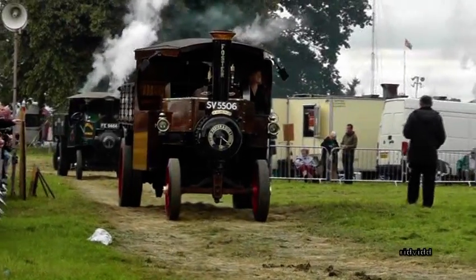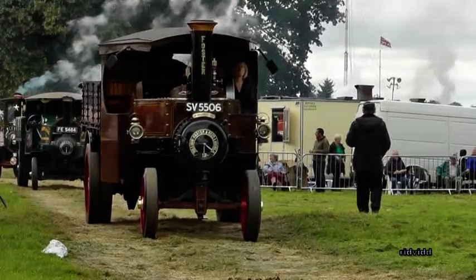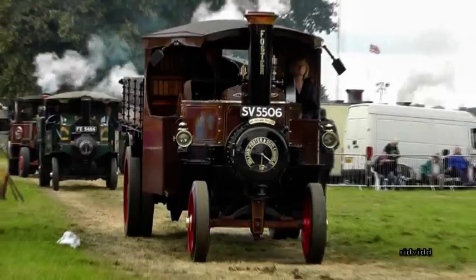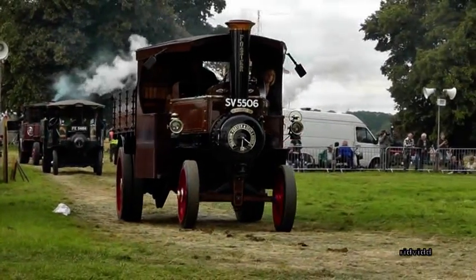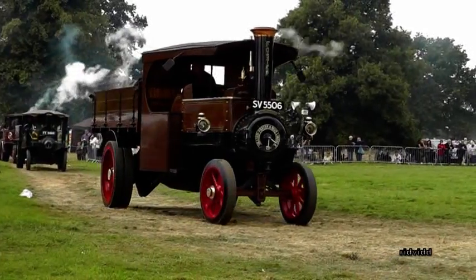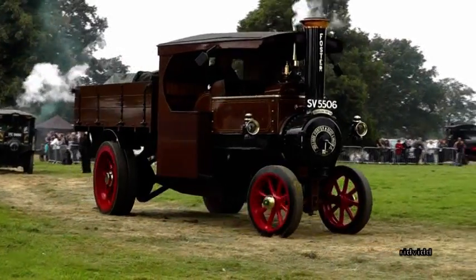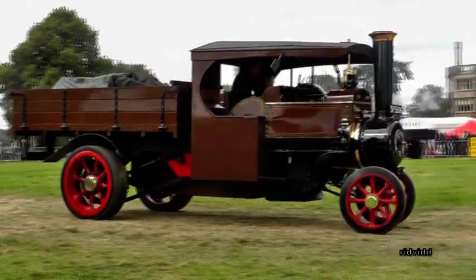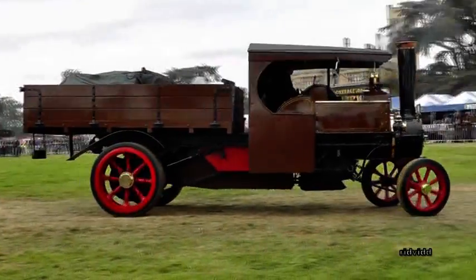Fosters started in 1846 doing flour milling of all things, and of course they're famous for their wagons and also for their tanks in World War I. This particular engine is a 5-tonner, built in 1922, and it's the sole survivor of 60 wagons built by the Roofing Company.